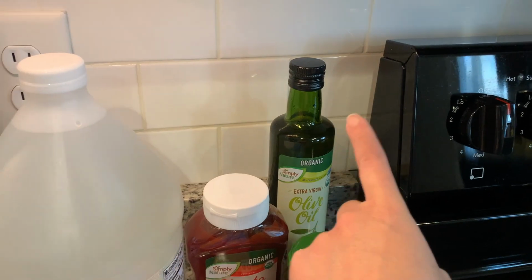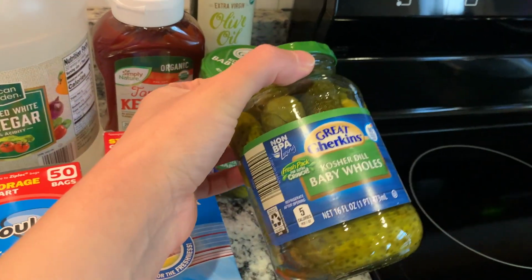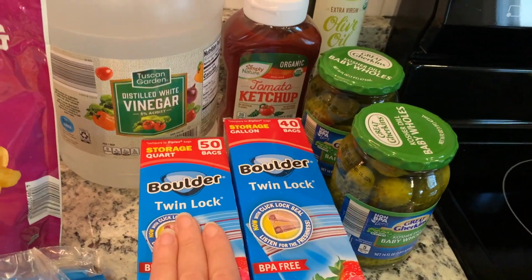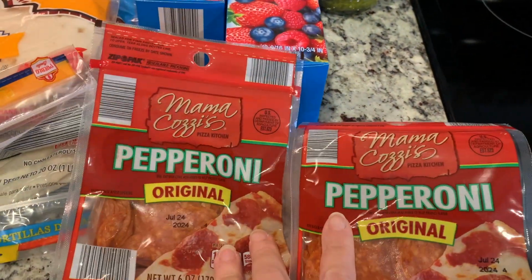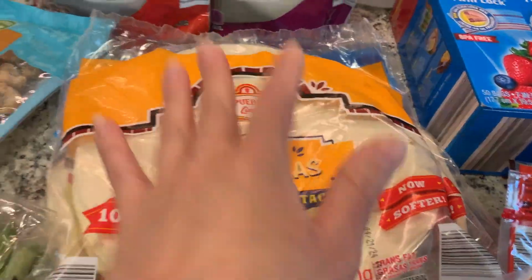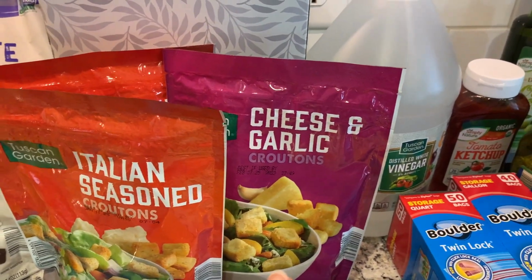So we got some organic extra virgin olive oil, some ketchup, some baby whole pickles. We love those. Some gallon bags in storage or in quart bags. Some vinegar, that's going to be for my laundry room, and some pepperoni, some flour tortillas, some medium and the large.